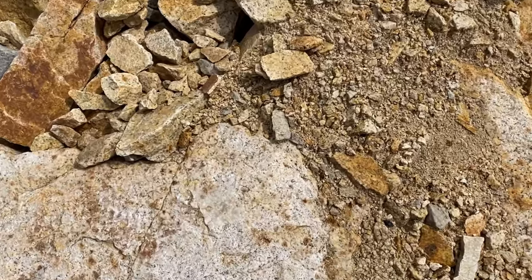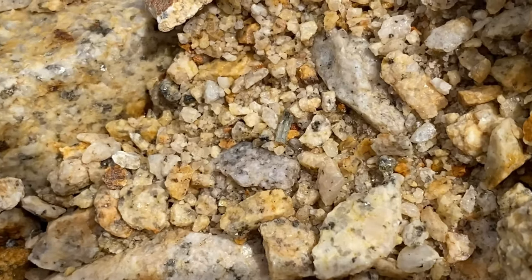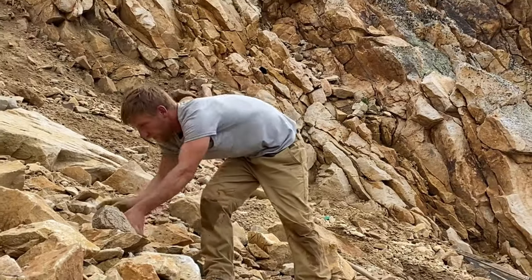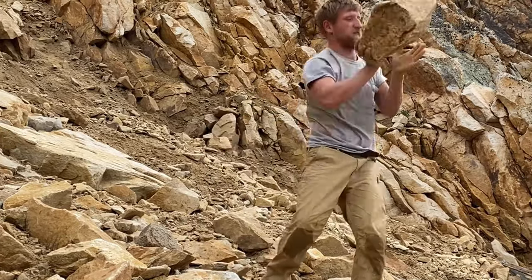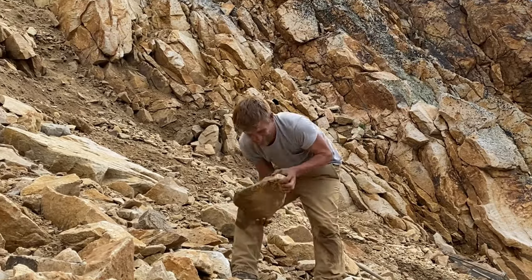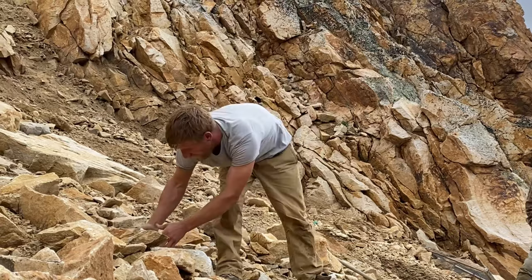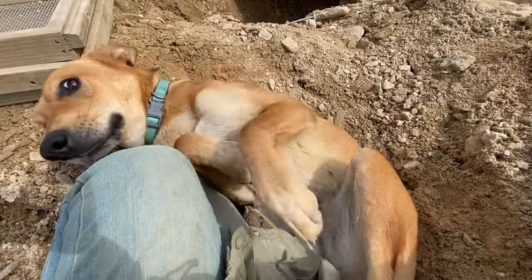Right here in this little wash gravel area, I found a nice pencil-like crystal. Oh, that is beautiful. Just kind of more rare. That's a good zone that's been washed.